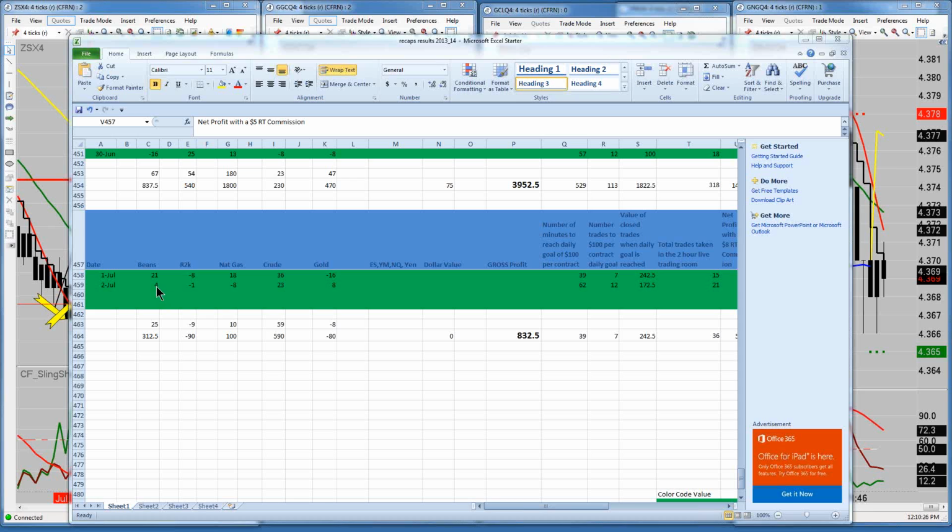In the live trading room this morning we made 4 ticks profit on soybeans, lost 1 tick on the Russell, lost 8 ticks on natural gas, made 23 ticks on crude oil, and made 8 ticks on gold. It took us 62 minutes and 12 trades to get to our goal for the day. When we closed out the trade that gave us our goal, we were up $172.50 a contract. We took a total of 21 trades today.